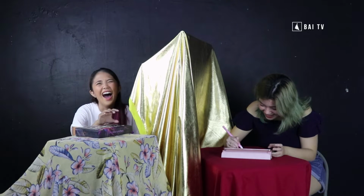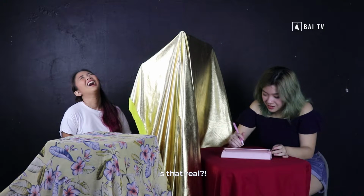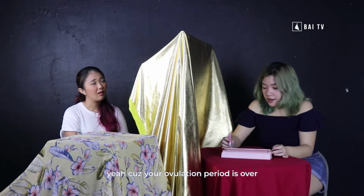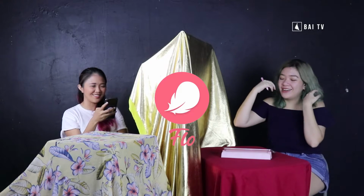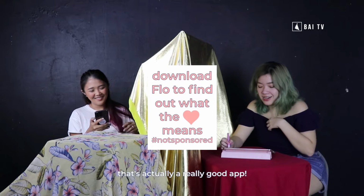Is it shiny? Dry. Oh wait, really, it's dry? Yeah, because of the ovulation period. Oh, look, it says period may start today. That reminds me. That's a heart. Flow, yes, flow. I know that. Actually, nice.